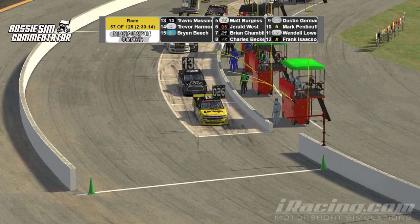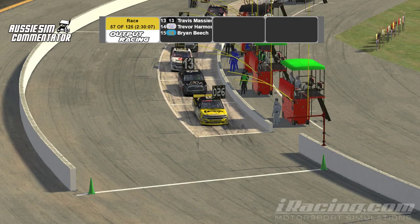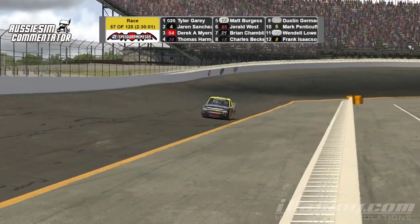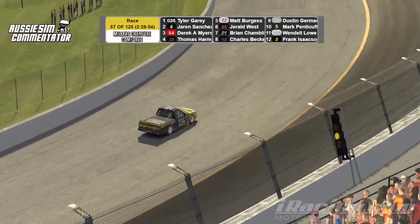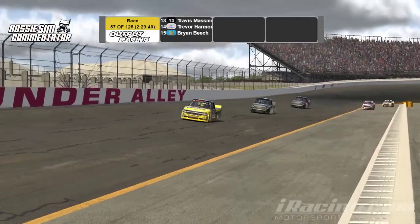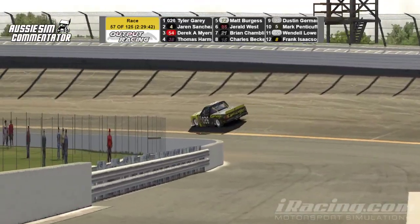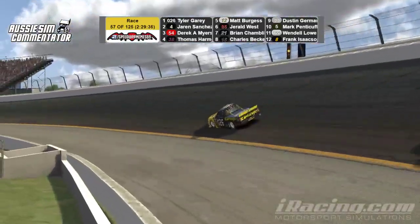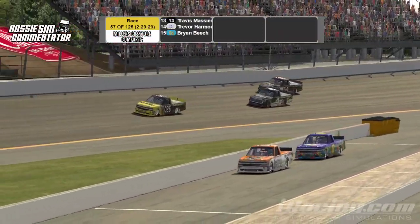Tyler very conservative into his pit box. Brian Chalmers, he's out of the pits already. He must have only taken 2. Oh, Chambliss. Why do I keep saying Chalmers? Someone slap me. Alright, as everyone starts coming across the line, we're going to start getting updated standings here.